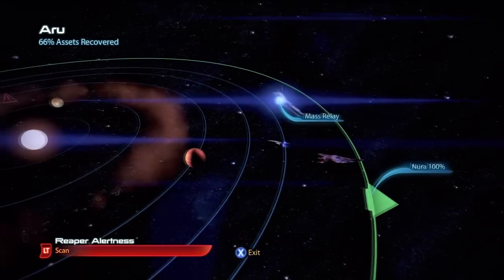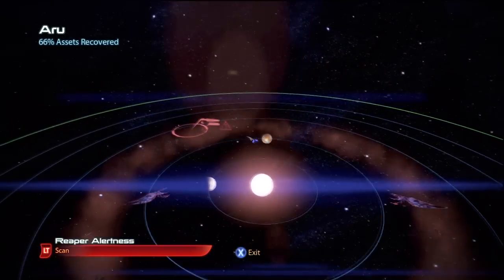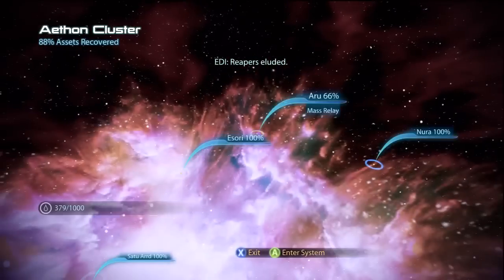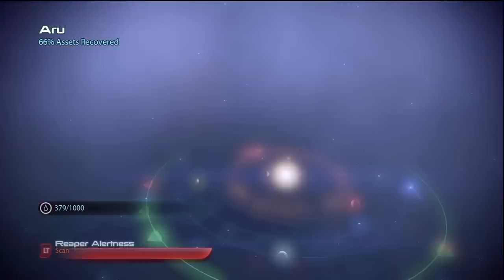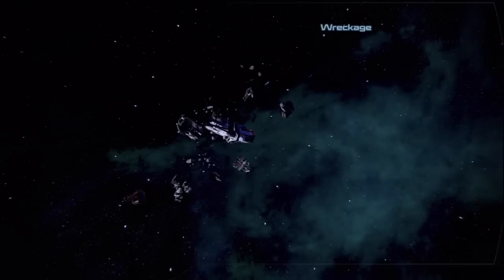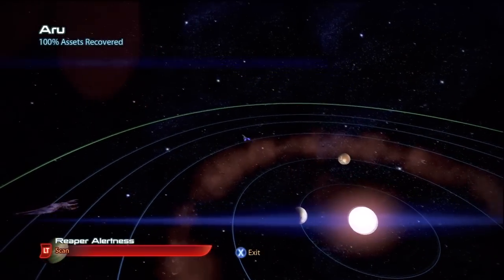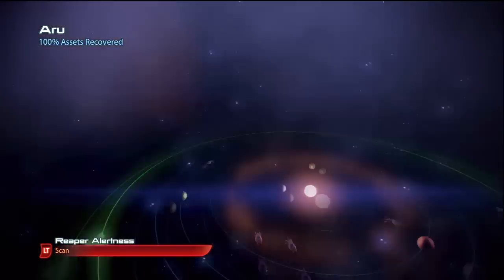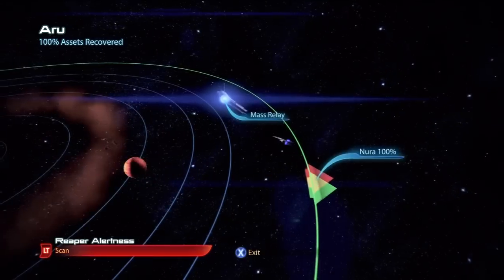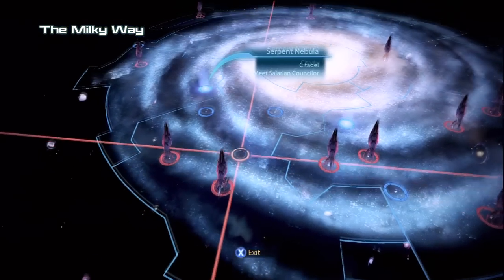Ah, you only start again from here, that's fine. Look, there he came from. So if we come from the top side, we might be a little bit better off. There we go. Thank you very much. 100% assets recovered. Faster than light jump successful. If we come from this side, straight to the relay. Successful. And out.